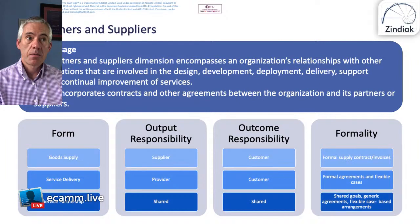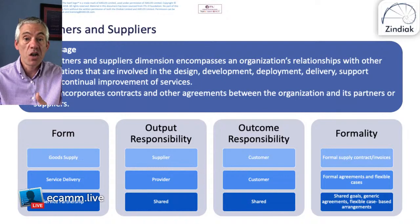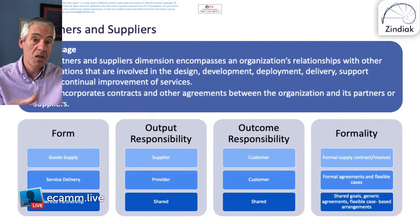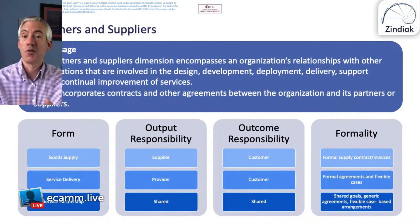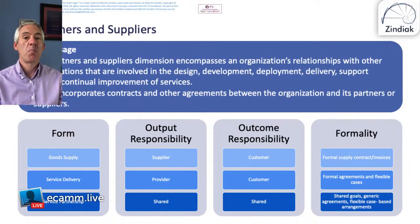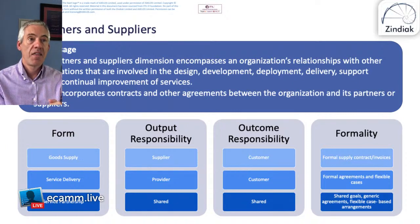Partners and suppliers. It's really two terms for the same thing. Some organisations I've worked in differentiate them, so they talk about partners and they talk about suppliers, and they're slightly different groups. Others just talk about suppliers, others just talk about partners. But any third-party organisation that is helping us provide services, either we're paying them money or not, they're partners and suppliers.